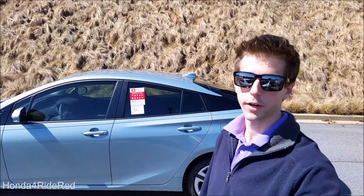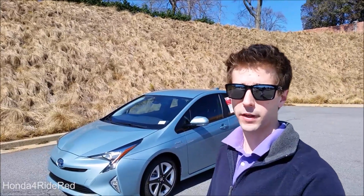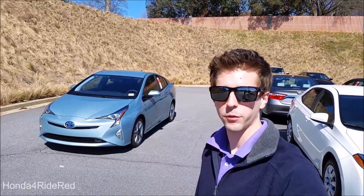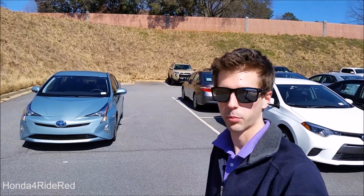The all-new 4th generation Prius retains its position as the most fuel-efficient car that's not a plug-in, and its miles per gallon has a considerable margin on the competition. I expect the new Prius to become even more popular with all the technology features available, as well as the updated engine and battery. So that's my walk-around review and test drive of the all-new 4th generation 2016 Toyota Prius.